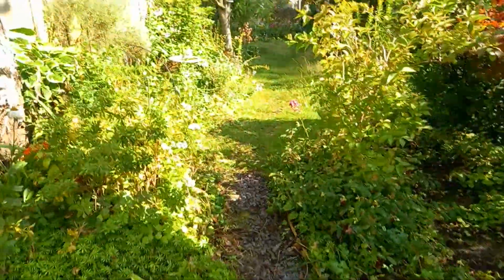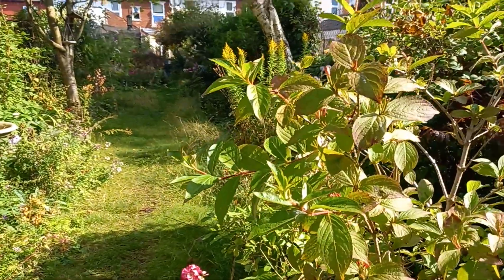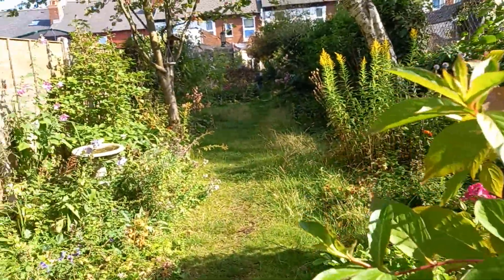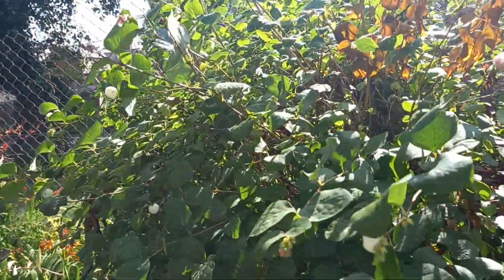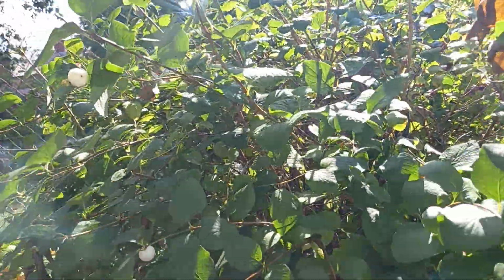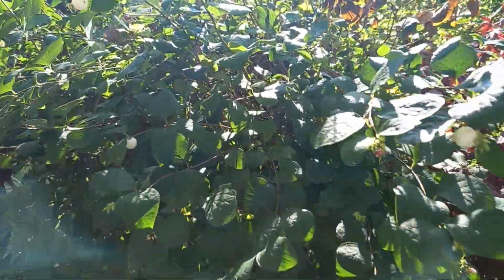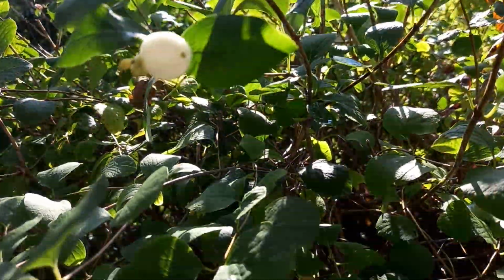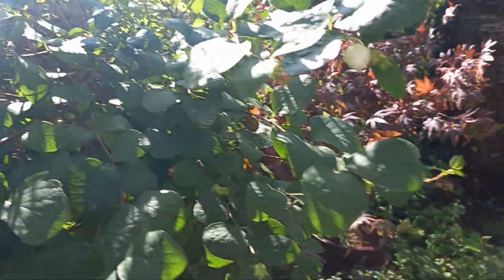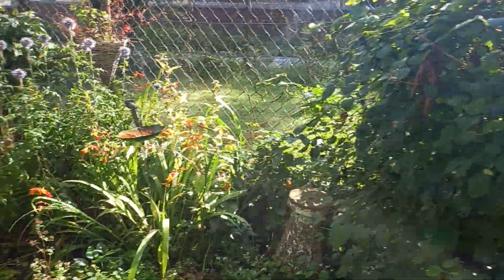Right, continue down the garden. Oh, sorry. That's a robin I disturbed then. Yep, the snowberry bush is doing fine. Snowberries are growing. There you go. There's one. Still one or two flowers on it and still producing flowers, so still popular with the insects.